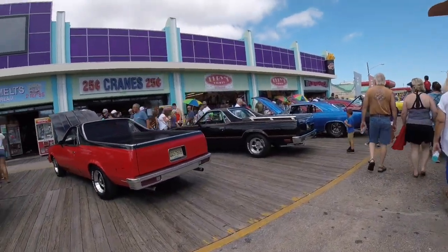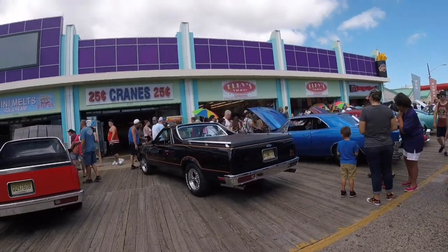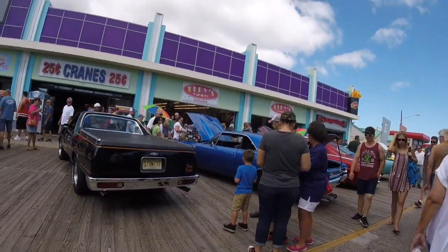Nice El Camino. El Camino, yeah, but a Royal Knight's a pretty badass truck. Yeah. 79.